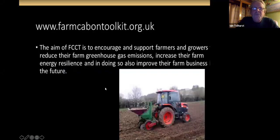We've done a lot of work on our carbon footprint, and it's a big subject, and we've been using the Farm Carbon Toolkit, which was developed by farmers for farmers. And it's really to encourage farmers to try and reduce their emissions, improve their resilience to energy, and also to improve their farming system. And it really focuses your attention very clearly on where you may be wasting carbon and where you may be consuming far too much. And there's some very sound economic reasons for doing this, as well as good climate and environmental reasons.